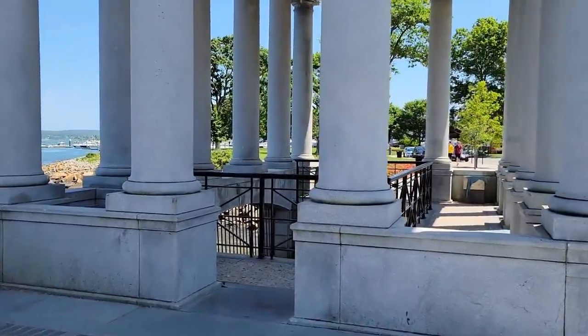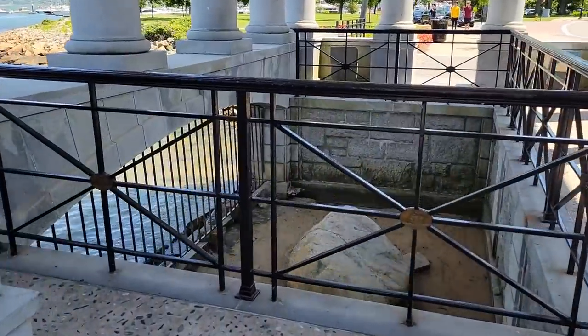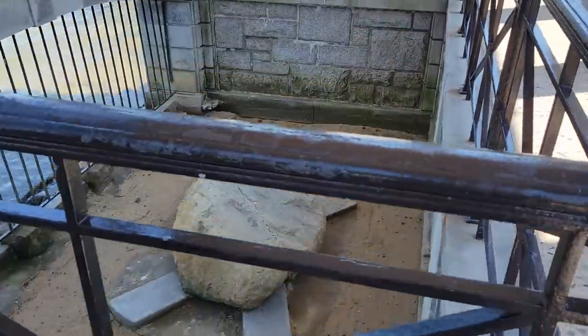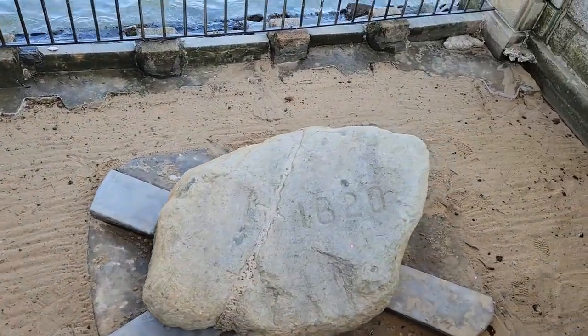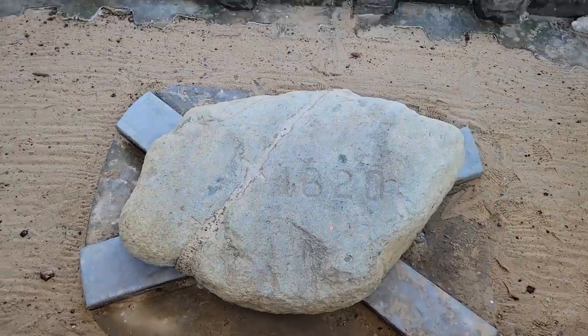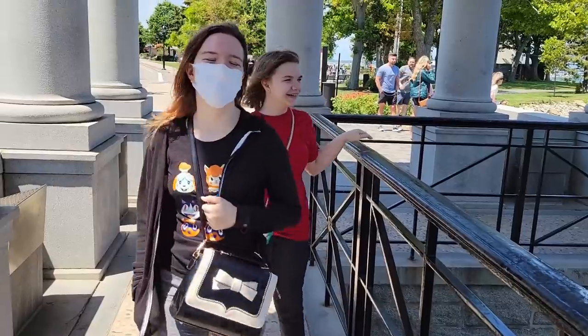Here we go. Got it all to ourselves. There it is. 1620. That's a big rock. That's a big rock.